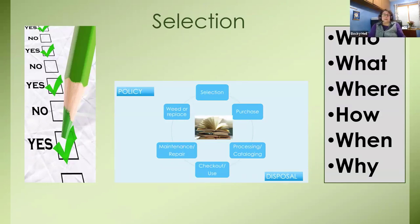You shouldn't feel obligated to purchase everything that everybody requests, but they do need to fit then with your mission and your selection development policy. When? Do you have a timeline for purchase and cataloging? How long does it take a bestseller to get to your shelf? Do you buy a book when only one person asks for it? Or do you need to have a request from more than one?